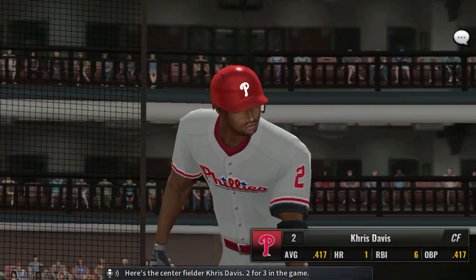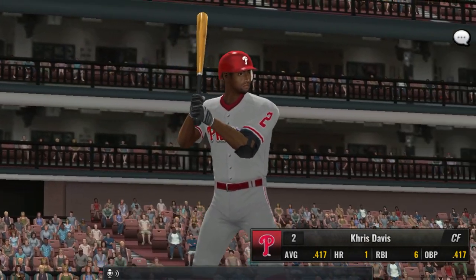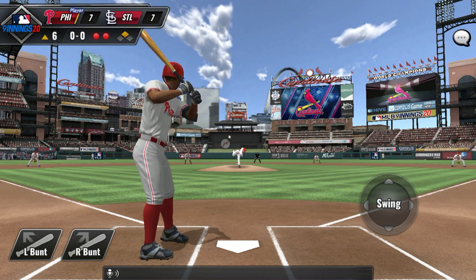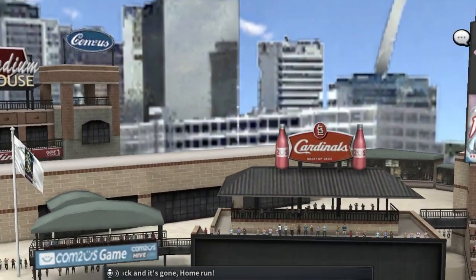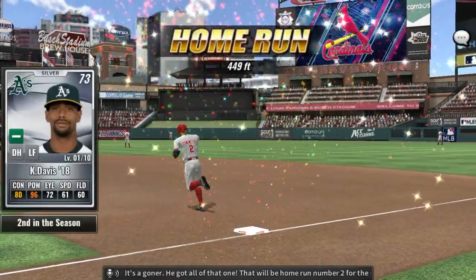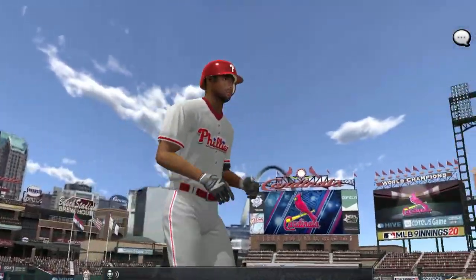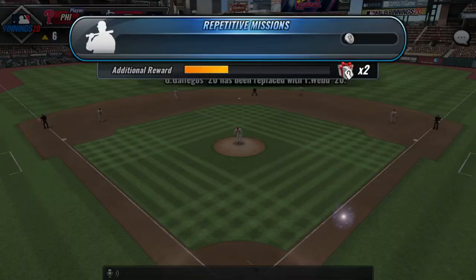Here's the center fielder, Chris Davis. 2-for-3 in the game. Here he comes. He drives this one up in the air, going back, and it's gone! Home run! It's a goner! He got all of that one! That will be home run number 2 for the season! And the Phillies take a 9-7 lead.